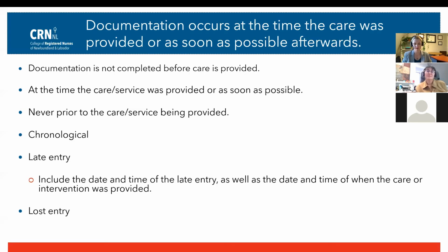Next principle: documentation occurs at the time the care was provided or as soon as possible afterwards. So documentation is not completed before care is provided. You can't sit at the desk at 2 o'clock and document that you did a bed bath at 6 p.m. You should reflect on whether that is really in the best interest of the client. Documentation should occur as close as possible to the time of the provision of the care, and this enhances the accuracy and the overall credibility of the health record.